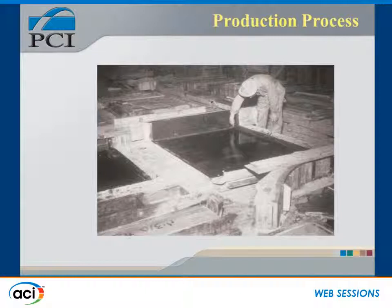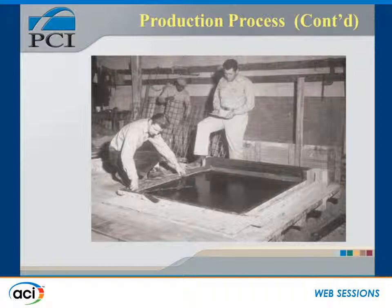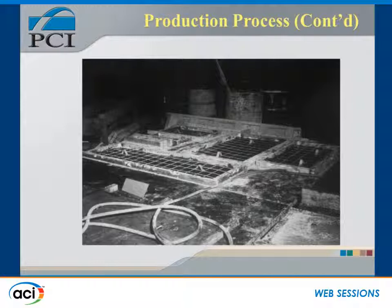After the particular form had been built, it was coated with a retarder. The exact chemical composition of the surface retarder used was closely held information, as were all other technical information. An inspector is shown checking the form for the tolerances, the size and shape of the panel. The reinforcing mesh was temporarily placed in the forms to check for the proper fit.